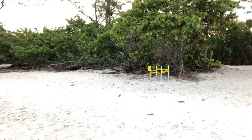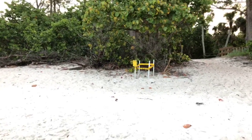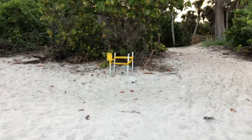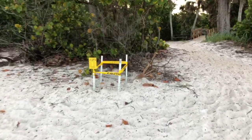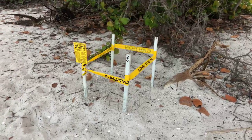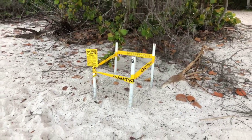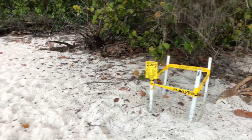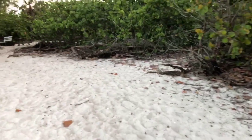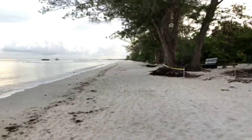Nest number 20 over there. Ooh, what do I see over there? Yeah, I thought I saw some signs of a raccoon trying to dig in there, but nope. Those raccoons, they can find their way around those metal cages and get to the eggs. Pesky little critters.